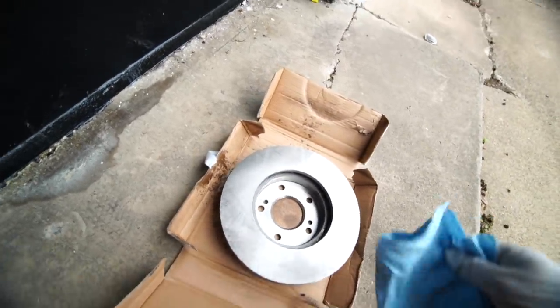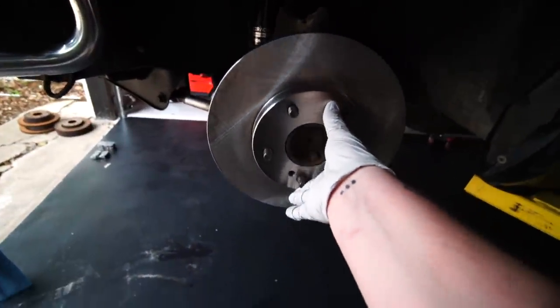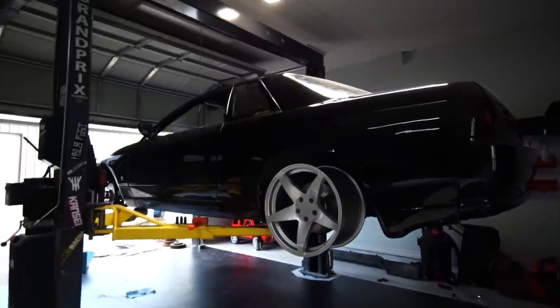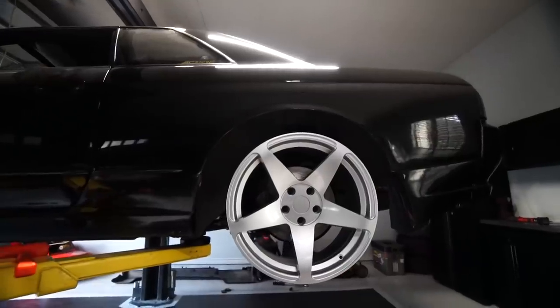It's to clean off all the top coat of crap that brake rotors always have, like that. And it fits like a glove. So excited, Bernardo's coming here tomorrow morning to mount these with tires. Oh wait, I haven't showed you guys them on the car yet. Well, anyways, here they are. That's gonna look really good.